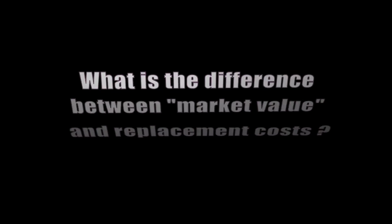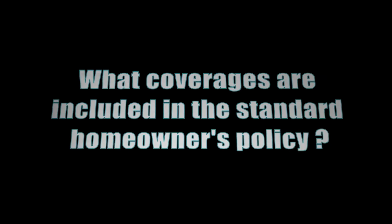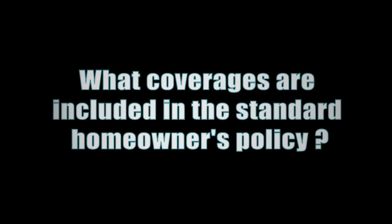What is the difference between market value and replacement costs? Market value is the worth of a home when buying or selling. Replacement costs takes into account the amount of money it would cost to rebuild your home if it were to be destroyed or damaged. What coverages are included in the standard homeowner's policy?